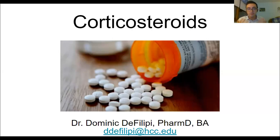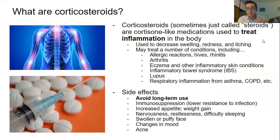Okay, everyone. So today we're going to talk about corticosteroids, or as most of you probably know them, steroids. They are cortisone-like medications that are used to treat inflammation in the body. So the main function of corticosteroids, no matter what they're used in treatment, and they are used to treat a whole lot of things, is to combat inflammation, to decrease inflammation within the body.